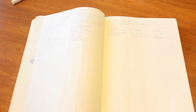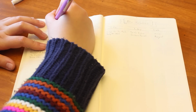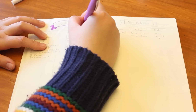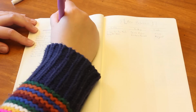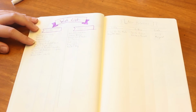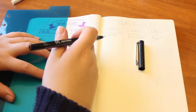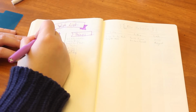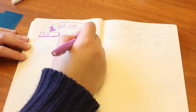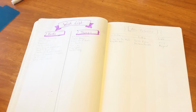So next I have my wish list. I want to be more conscious with what I'm spending my money on and how often I'm spending my money. So a wish list is a good idea to really focus what you want to get. It's just things I've been thinking about for a long time. And this is split up into books and other things like shoes and stuff like that. So it's a way to focus my spending. Anytime I want to buy something, I just go and reference this wish list so that I can really spend it on stuff that I really want.